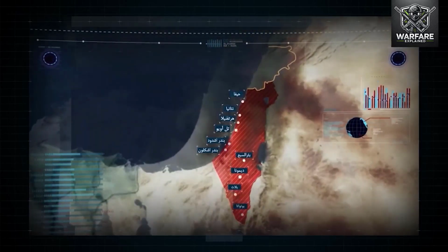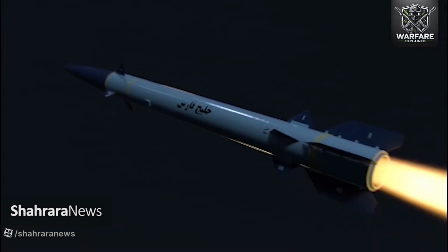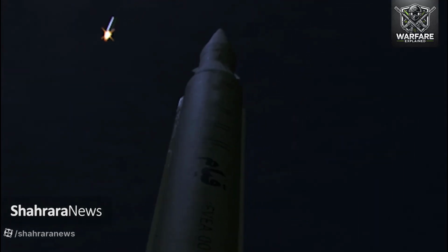As Iran's missile tech advanced, so did its goals. We're now seeing a new generation of missiles, faster, smarter, deadlier. Take the Hypersonic, the fortress breaker. This solid-fuel ballistic missile travels over 1,450 kilometers, and in its final phase, it can maneuver sharply, making it a nightmare for missile defense systems.